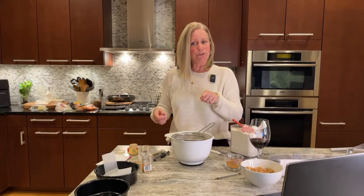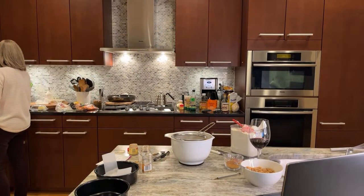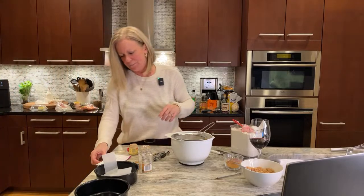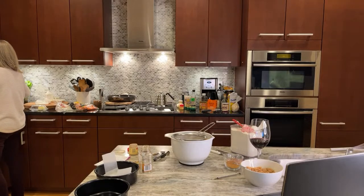Since we're getting closer to assembling this all, I'm going to go turn on my air fryer and get it preheated. I'm going to be cooking these in my air fryer at 320 because it doesn't have a 325, and I think I predicted 20 to 30 minutes, so I'm going to check it at 20 minutes. Whoops. Oh wait, I got to preheat first.